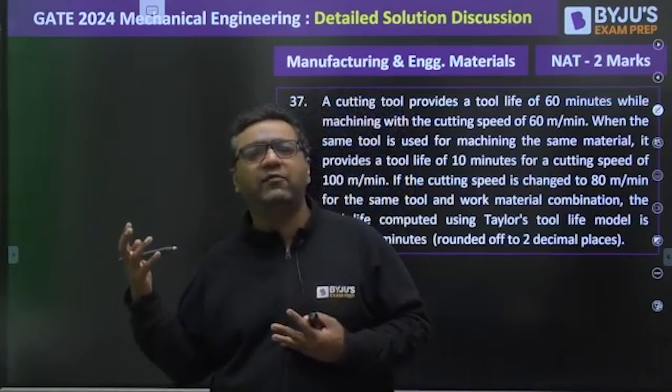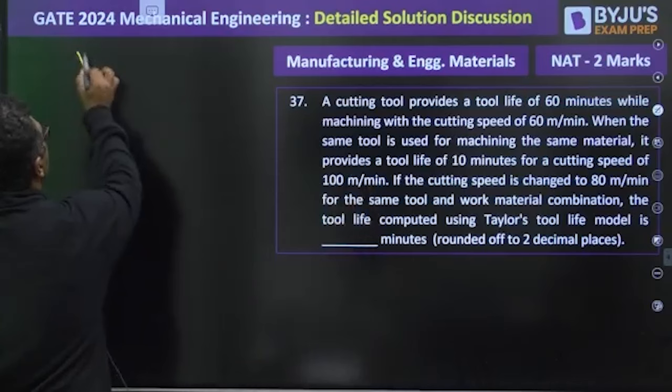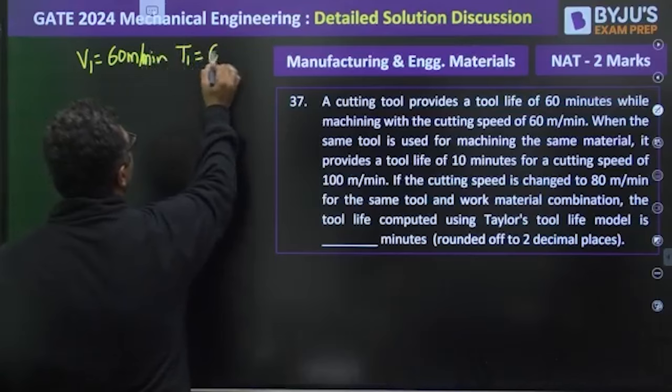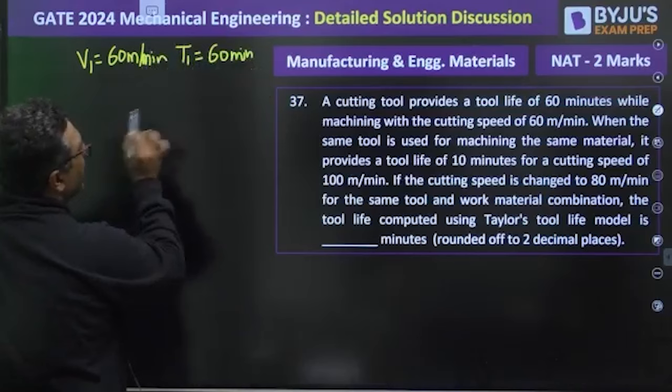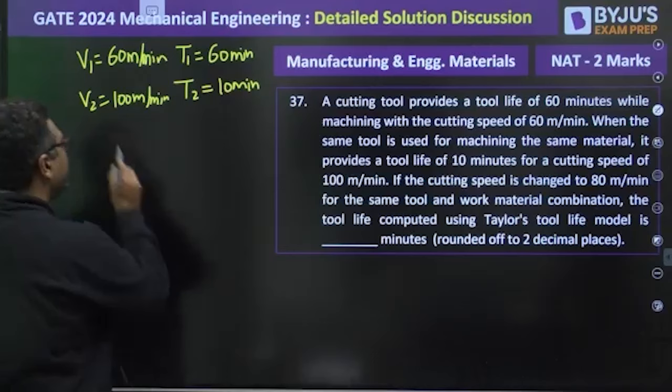So guys, if you see this, a cutting tool provides a tool life of 60 minutes while machining with a cutting speed of 60 meter per minute. So V1 is 60 meter per minute, T1 is 60 minutes. Then they are saying when the same tool is used for machining the same material, it provides a tool life of 10 minutes for a cutting speed of 100 meter per minute. So dear, obviously from this data we can use V1 T1^n = V2 T2^n.